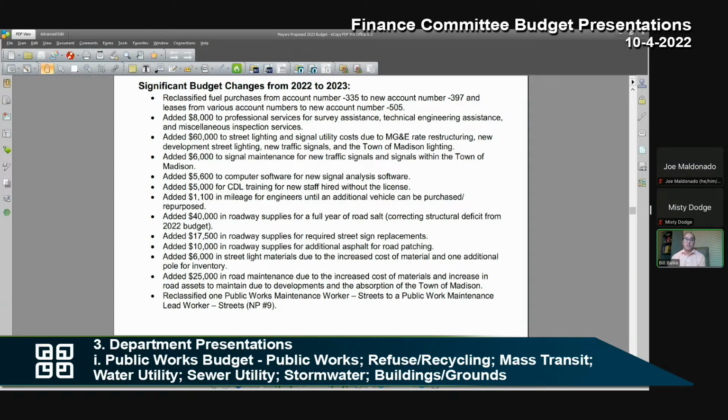We added $60,000 to our street lighting and signal utility costs. This is due to restructuring rate of MG&E and also Town of Madison and new development street lighting. There's an awful lot of street lights that are coming online, and we needed to account for those, as well as the Town of Madison lighting. We added $6,000 to signal maintenance. That was also for the new traffic signals within the Town of Madison. $5,600 for computer software for the signal analysis software, and $5,000 for CDL training.